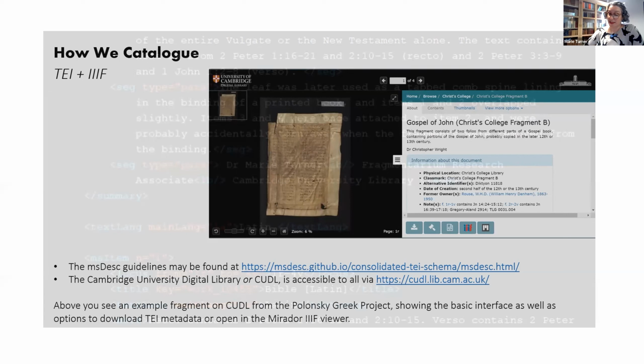And our metadata is then uploaded to the Cambridge University Digital Library, or CUDL, alongside high-resolution digital images. And this serves several purposes. First, the digital format facilitates accessibility by turning a static description into a living document that can be easily updated as and when new information comes to light. Second, providing images means that we can link directly to places of interest in a manuscript, and that excessive detail is avoided because readers are always looking directly at a digital surrogate. And so you can see here, this is an example not from the project that I'm working on, but from the Polanski Greek project, which also dealt with fragments, because our fragments have not been digitized yet.